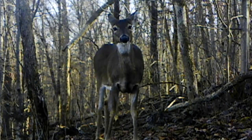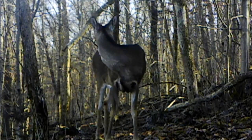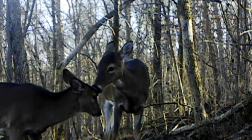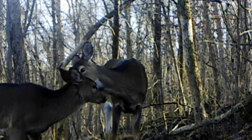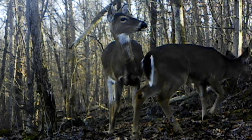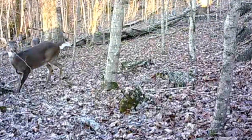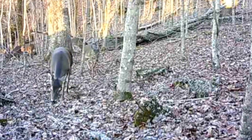Another day breaks here on the old Tennessee ridges. These old does just trying to survive, foraging the woods. And they sure care for each other. They're awful affectionate. I'd say this is a mom and still her baby right there from last year. And they'll run in these groups all the time for protection, I think. More than anything else, they all watch out for each other.